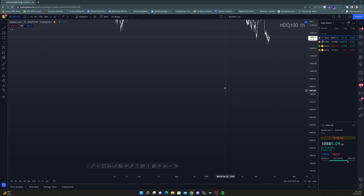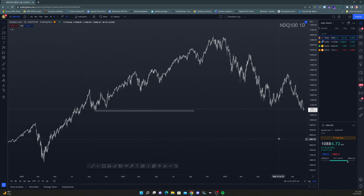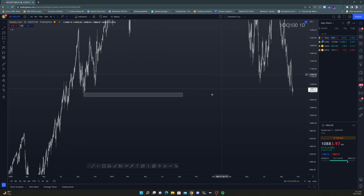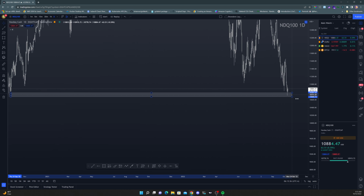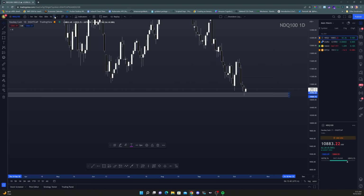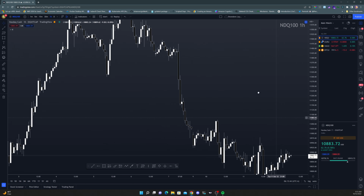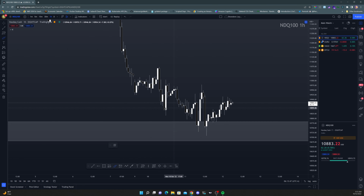All right. We're going to use that hourly zone. And as you can see, we got to pull it. So we're going to go ahead and use that hourly zone. And it looks like we're in there right now. Let's go on the hourly and see what's going on. It looks like we got some whitecoffee setting up, right? Lows, breaking lows, breaking lows.